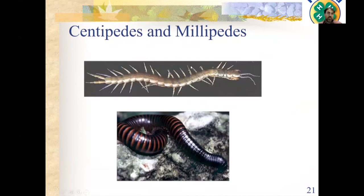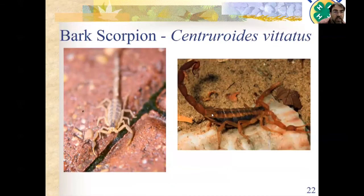Centipedes, the millipedes, this guy, just really quickly, he can bite you. He has one leg per segment, and this is your centipede. This guy is your millipede. Millipedes can excrete a liquid that can cause irritation, but it won't hurt you. This guy will feel like a bee sting, and that's all I'll say. I haven't really seen these guys in Florida. They're there, but they're not very often seen.